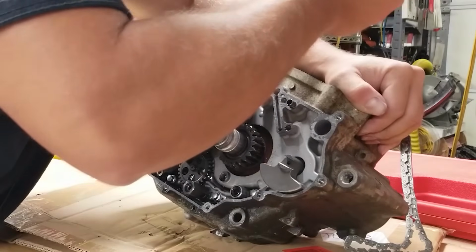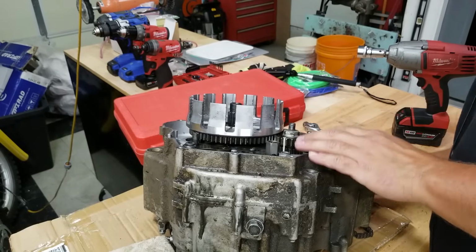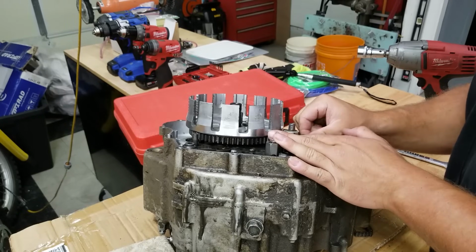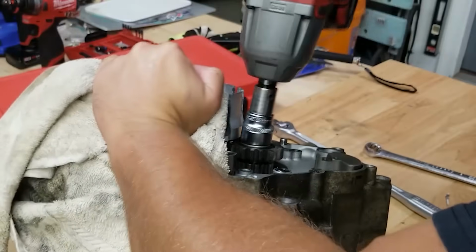Man, that is really on there. I'm missing something here. Now this primary drive gear bolt is right-hand threaded, so you actually go to the right to get this thing loose.